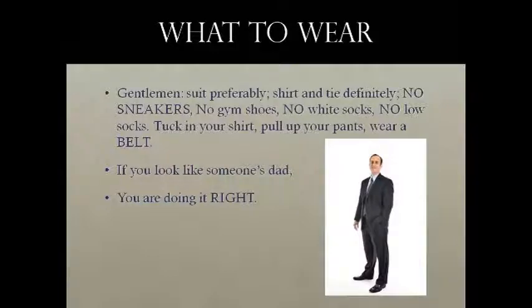Gentlemen, preferably a suit, but that is not a requirement. Okay? Suits cost money. They're expensive. I understand that. Okay? Shirt and tie for sure. Dress shirt. Please, no polo shirts. Oh, God. It just makes me sad. No sneakers. And I don't care if they're black. Dress shoes. You can get them at Payless really inexpensively. Savers is awesome. Okay? Savers has great shoes, low price.